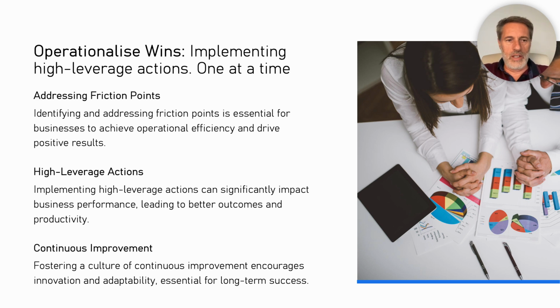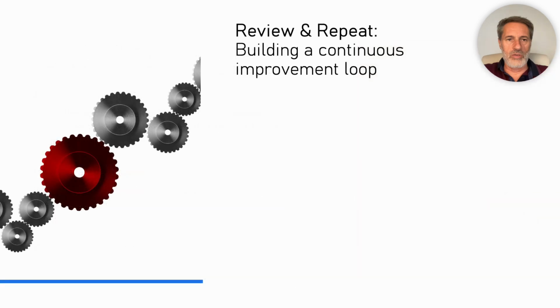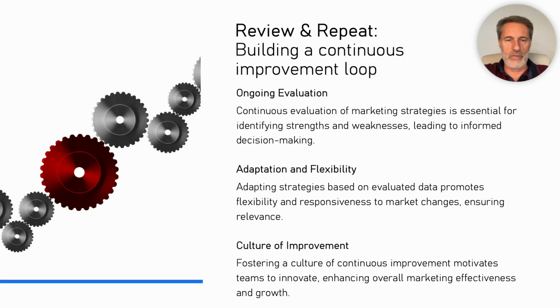And of course, we want continuous improvement. So then we come to the last step, which is review and repeat. Then we look, hey, what was the impact of this activity that we did? Is it giving us the result that we were looking for? And then we come to the next friction points and so on and so forth, right? And it is a culture of reviewing, repeating, improving, and especially by assessing all the time what you are doing and how this is related to your strategy, to your overall plan.